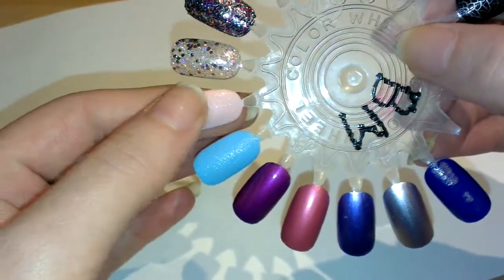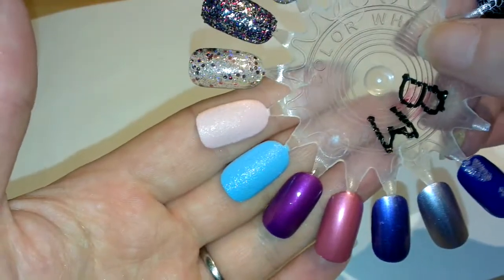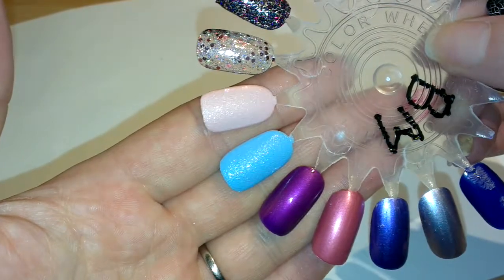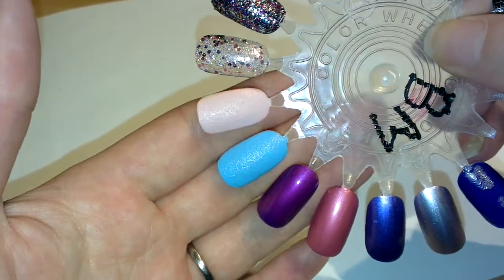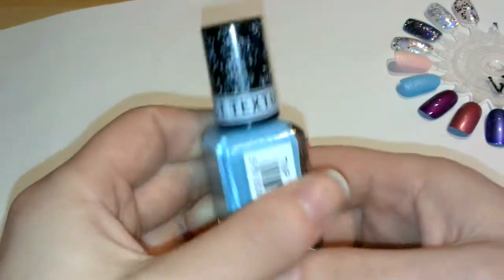Feels a wee bit rough. You can feel this texture there. I'm sure this is trying to be like the sand nail polishes that they've got out there at the moment. So if you can't afford them, I would recommend these Barry M textured. That's what they're just called.